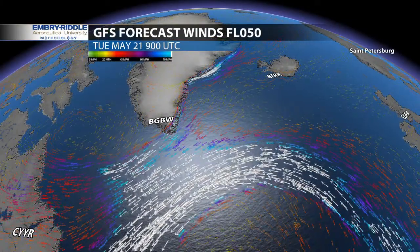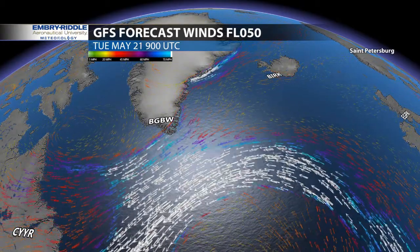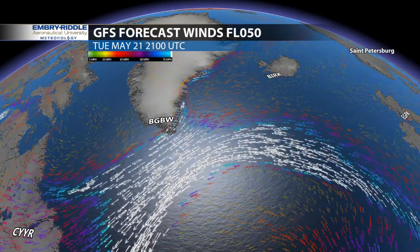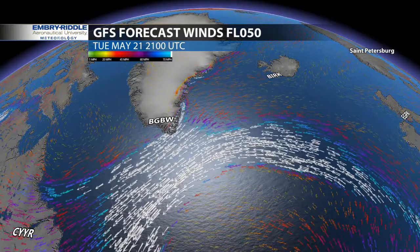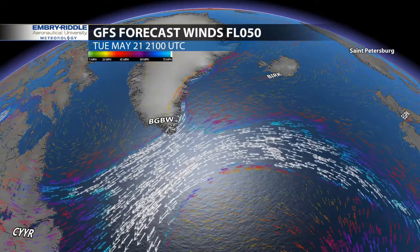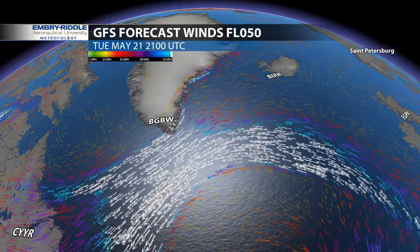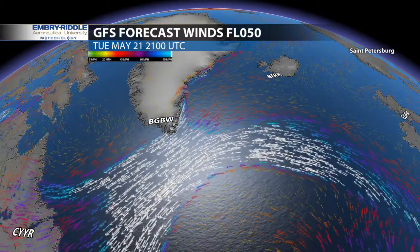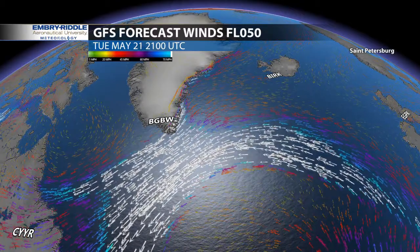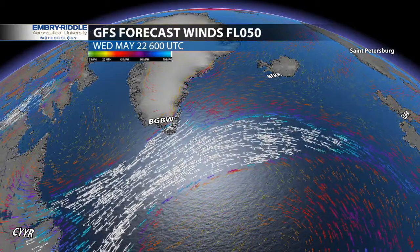Okay, we'll take a look at the forecast winds. This is at 5,000 feet. So we'll start again Tuesday at 9Z and go through the day on Tuesday. You'll notice some pretty strong northeasterlies off the southern tip of Greenland. That's on the north side of that low pressure system. So have to watch out for that for planes that are either going from Labrador to Greenland or leaving Greenland. But once you get farther east toward Iceland, the winds are considerably weaker. The main risks there are in terms of clouds and icing.